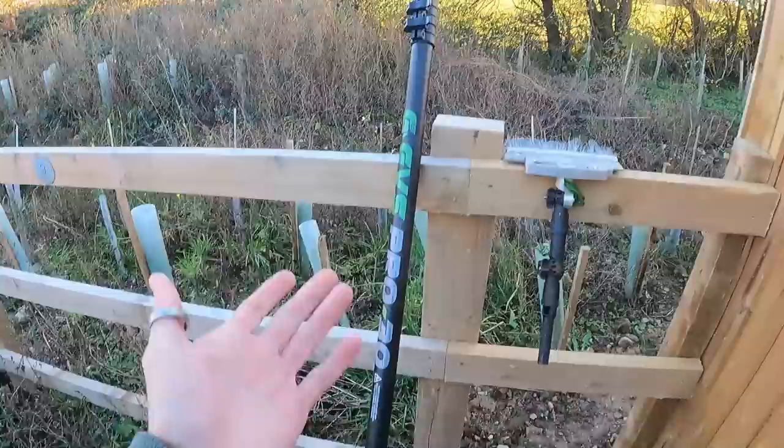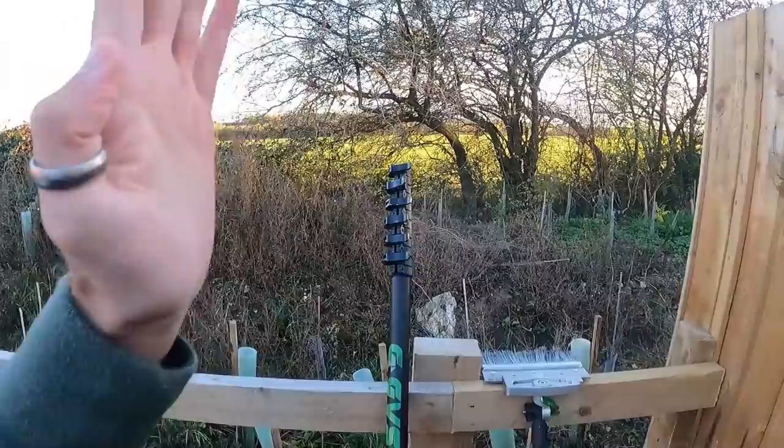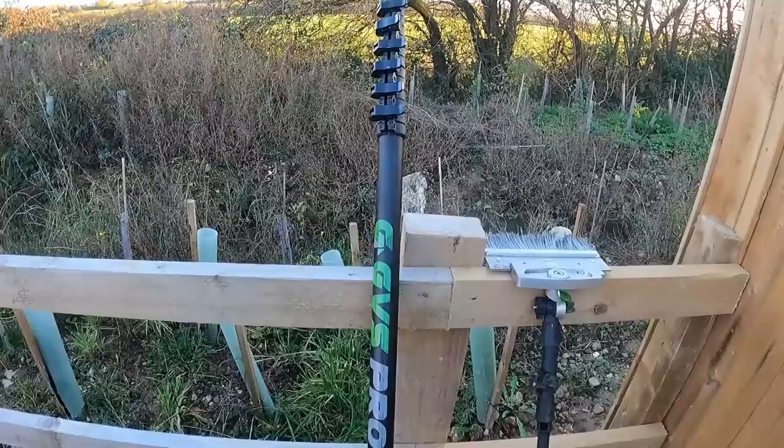But this is 30 feet, it's super rigid. So when it's extended all the way, it barely flexes. And for me, that's the most important thing. If you've got a wobbly pole, it's no fun. So I just thought to say, it's a thumbs up from me, 10 out of 10.